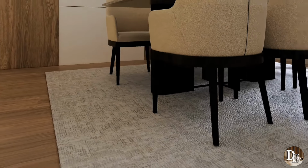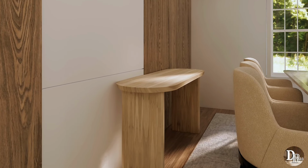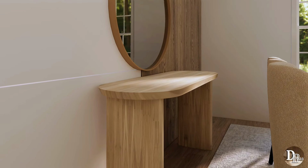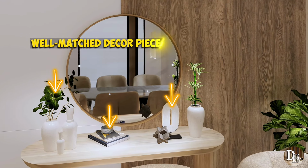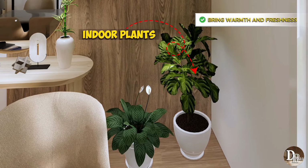After setting up the dining zone, the next step is to add furniture along the accent wall. Here, you can place a curved-edge wooden console table to add character. Above it, hang a round wall mirror to reflect light and brighten the space naturally. To complete the style, add a few well-matched decor pieces and some indoor plants to bring warmth and freshness.